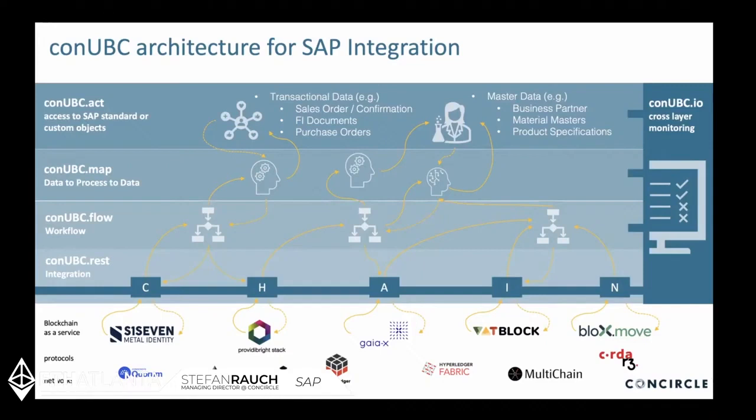So I'm proud to present the conUBC architecture for SAP integration. As Stefan and Martin from Unibright and maybe also Kyle told you earlier, it is built out of the concepts of the Unibright connector, which was introduced during the ICO of Unibright 3 years ago. We started 1.5 years ago to build this architecture to have access to SAP business objects via a layer framework. We split it up into several dedicated parts to connect to the blockchain as a service layers, to the protocols and networks.